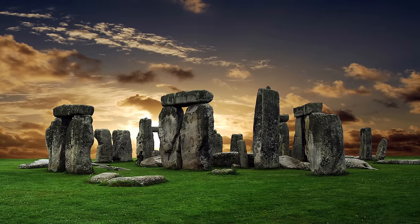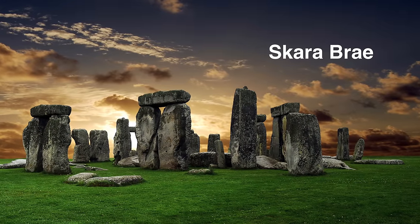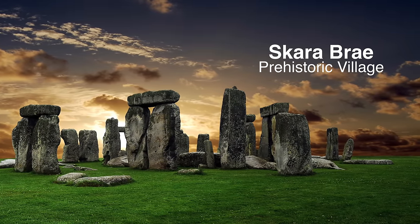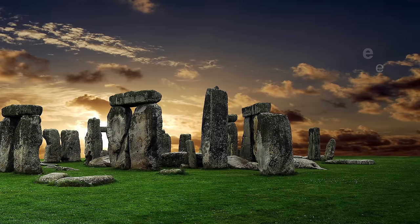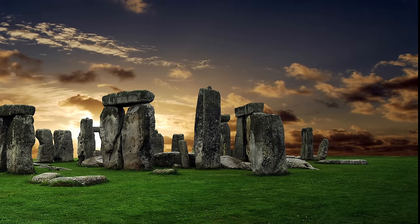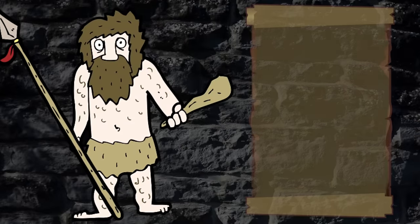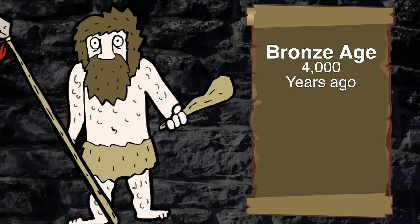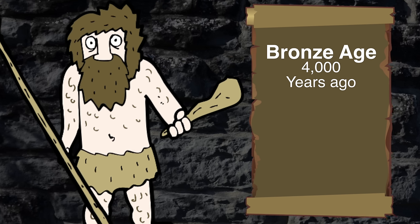Other Stone Age sites have also survived. Skara Brae, on Orkney, off the north coast of Scotland, is the best preserved prehistoric village in northern Europe and has helped archaeologists to understand more about how people lived near the end of the Stone Age. Around 4,000 years ago, people learned to make bronze. We call this period the Bronze Age.